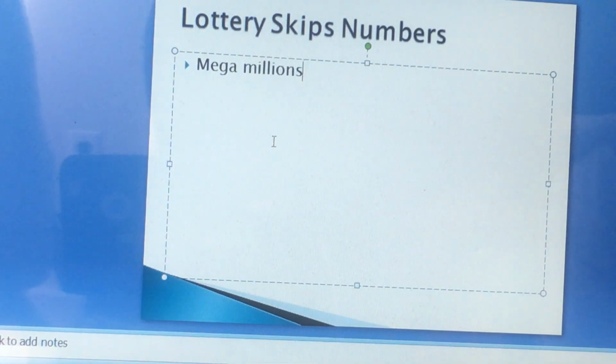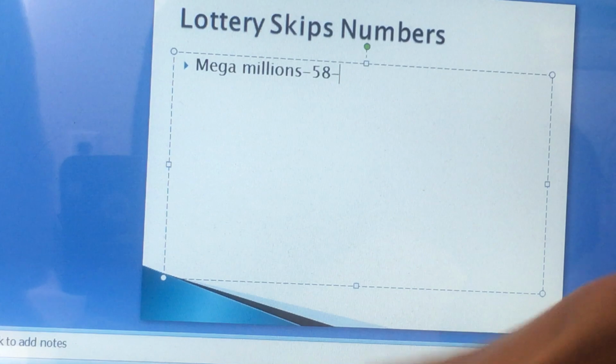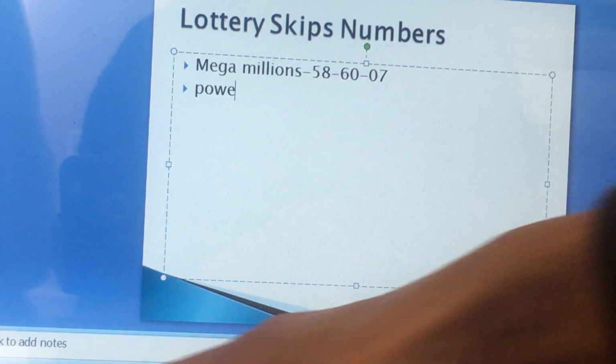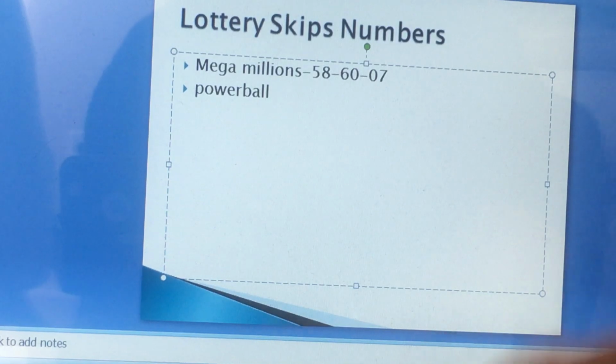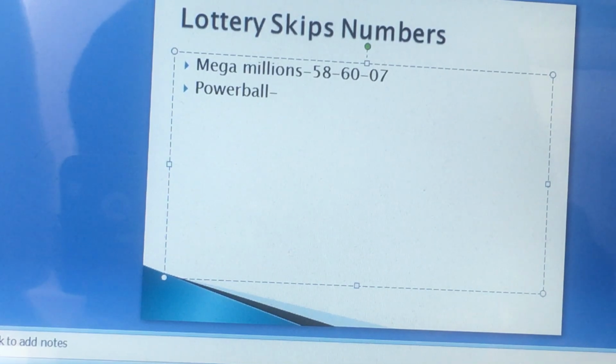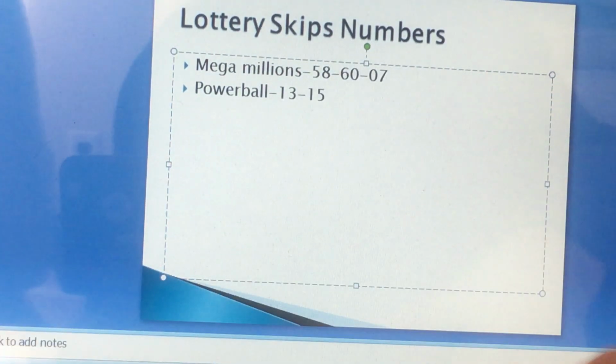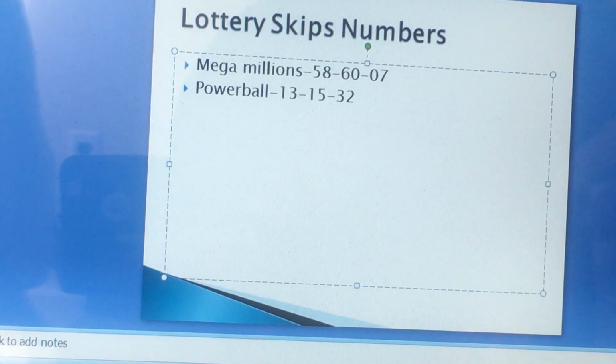That's called lottery skips. And the Mega Millions lottery skip numbers are 58, 60, and 7. You can email me for playable numbers, non-playable numbers, the Pentagon pair numbers, and the code for this game. And the lottery skips for Powerball, if you look at the draws that might have skips, are 13, 15, and 32. These numbers have skips. You might want to think about these lottery skip numbers for next draw.